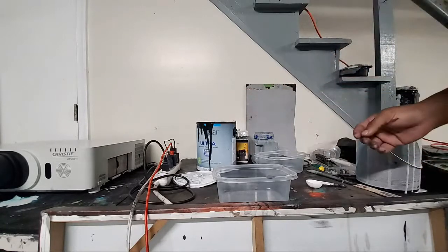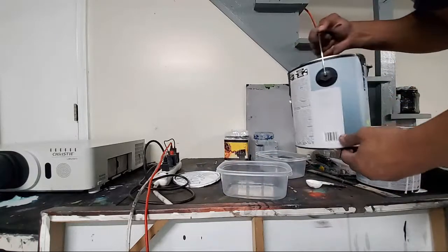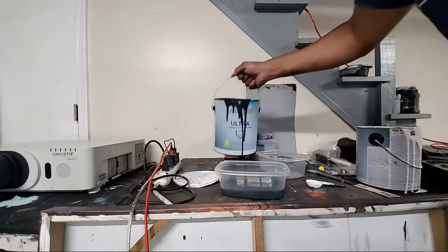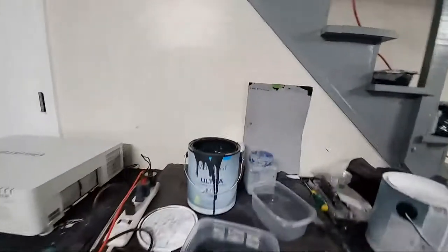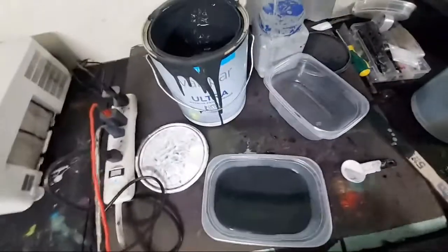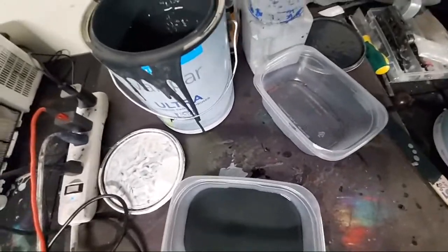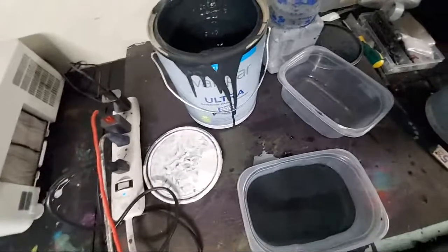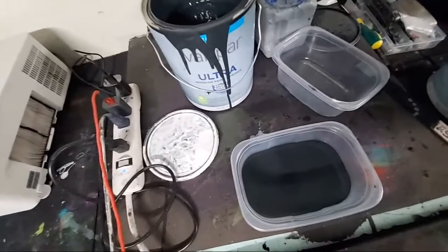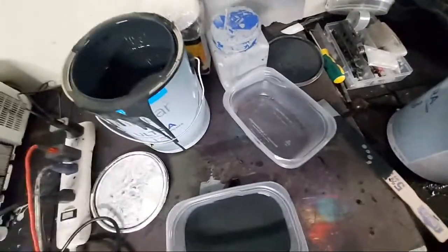So what we're going to do, let me see. Let's fill this one all the way up. Not too much in there. There we go. So for the white paint, how dark that is, right? Now we're going to come in here and put in, judging by the color of this, if it's darker, we've got to put in light. Let's just put in about two. See what we get with two. Two of them in here, there we go.